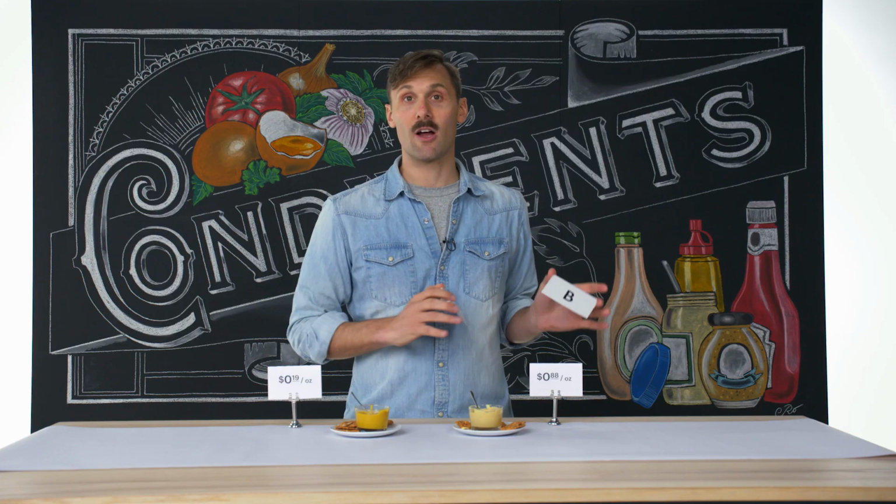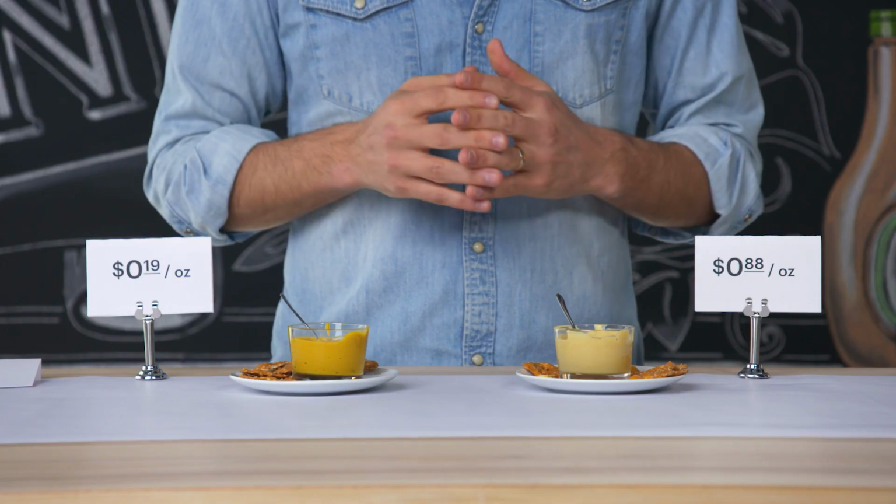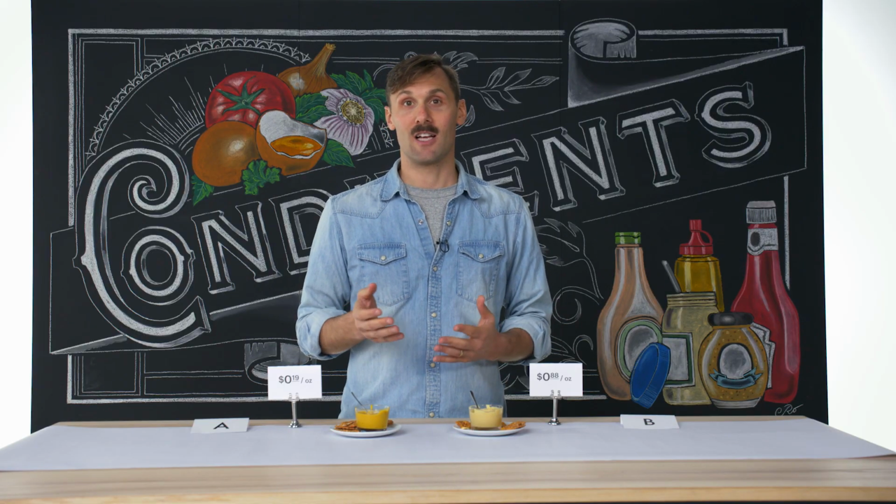All right, the Dijon is 4 times as expensive as the yellow. That's a significant difference in price and likely to be expected. Dijon mustard is famously a premium product, as evidenced in advertisements of 2 people in Rolls Royces coming next to each other and asking each other for a product like that.